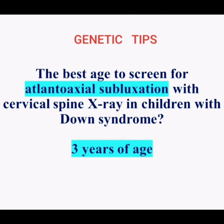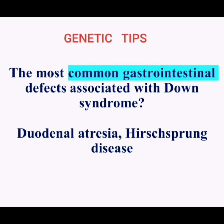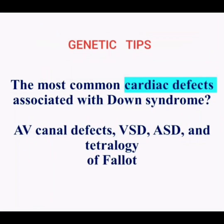The best age to screen for atlantoaxial subluxation with cervical spine X-ray in children with Down syndrome is 3 years of age. The most common gastrointestinal defects associated with Down syndrome are duodenal atresia and Hirschsprung disease. The most common cardiac defects associated with Down syndrome are AV canal defects, VSD, ASD, and tetralogy of Fallot.